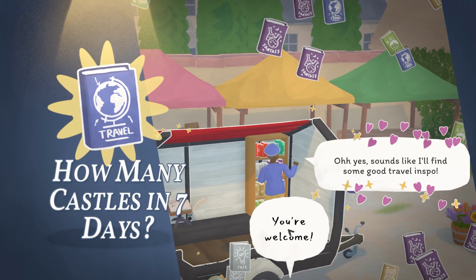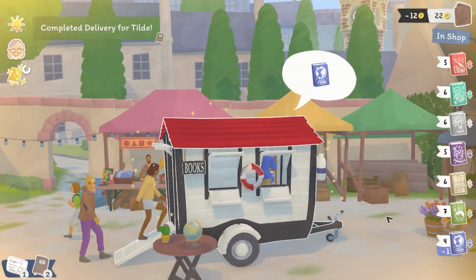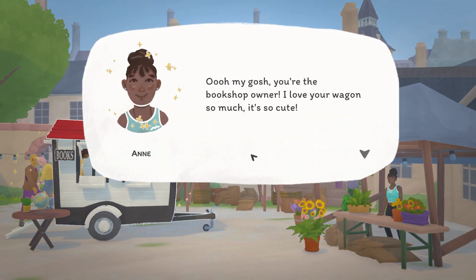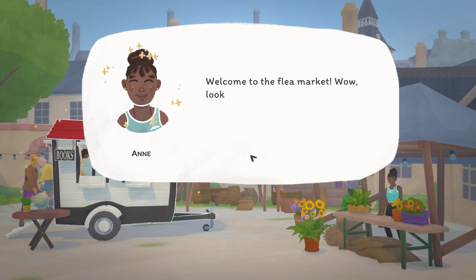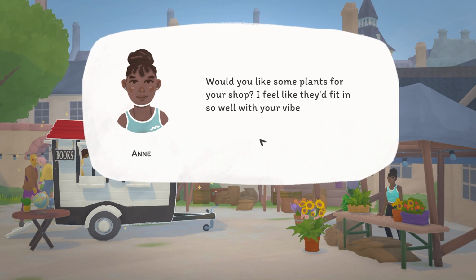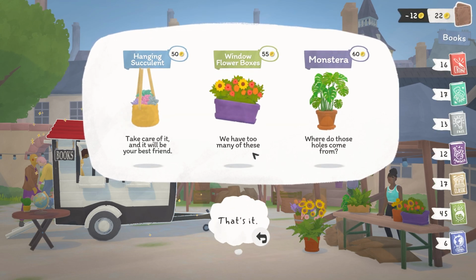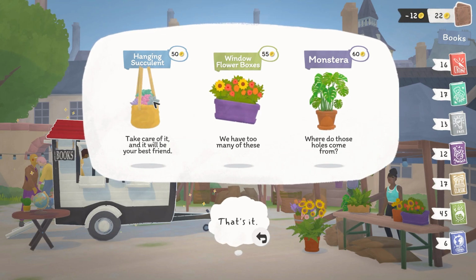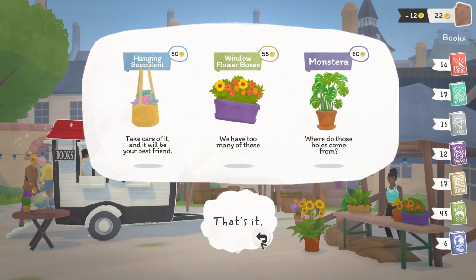Hey, excellent. Right, off you go. You can go find some castles. Hello, what have you got? Love your wagon so much, it's cute. I'm Anne, it's so nice to meet you. Welcome to the flea market. Wow, looks like you're swarmed with customers. I hope you still have some time to have a good look around. Would you like some plants for your shop? Ooh. Window flower boxes, hanging succulents, a monstera.